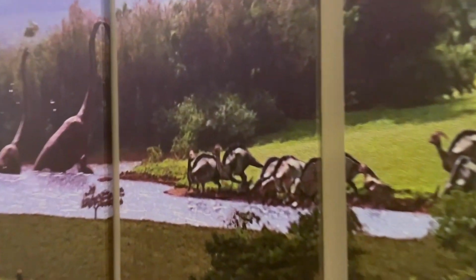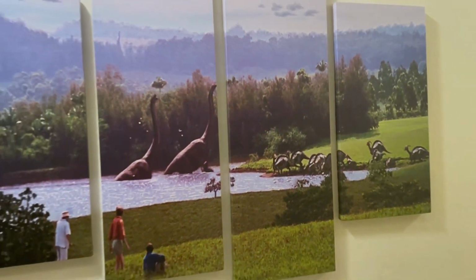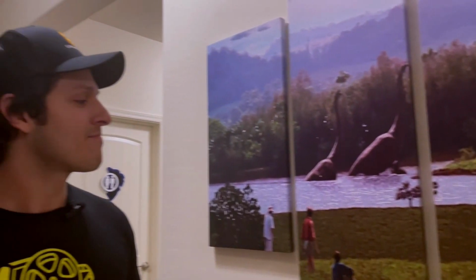This right here is a beautiful piece, Jurassic Park. The shot there where they're looking at the brachiosaurus, it's beautiful.